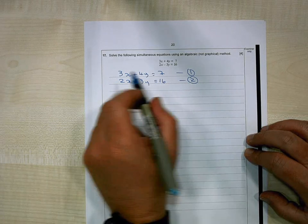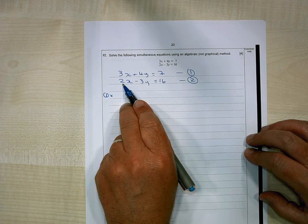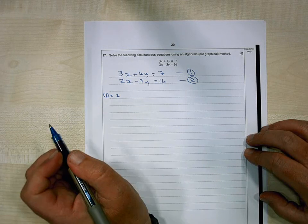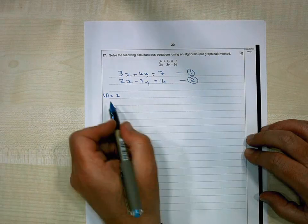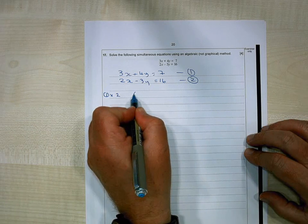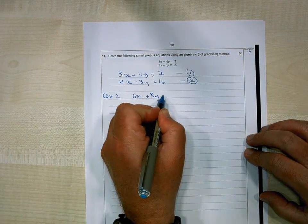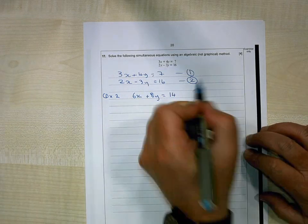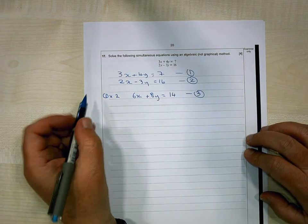I'm going to take equation 1 and multiply it by whatever the number is in front of the x. So you're saying 3 times 2. I multiply the whole equation by 2. So 3x times 2 is 6x, 4y times 2 is 8y, and 2 times 7 is 14. I'm going to call that number 3.